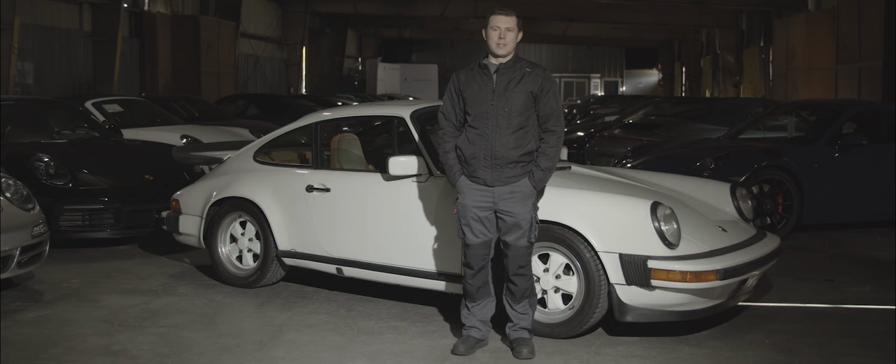This is a 1977 Porsche 911S and the subject of our next restoration project.